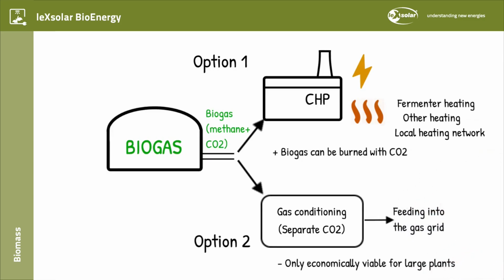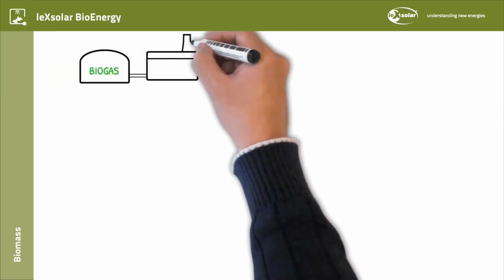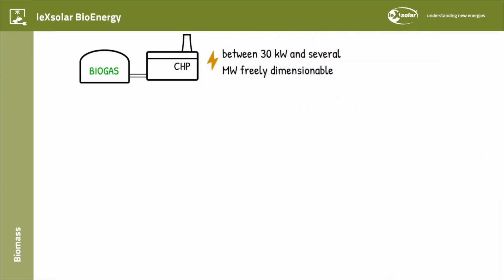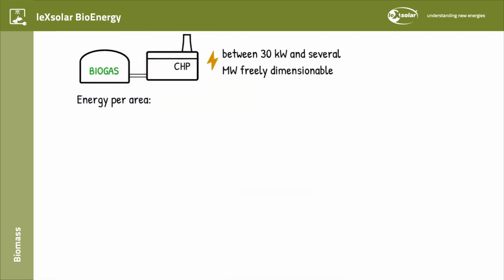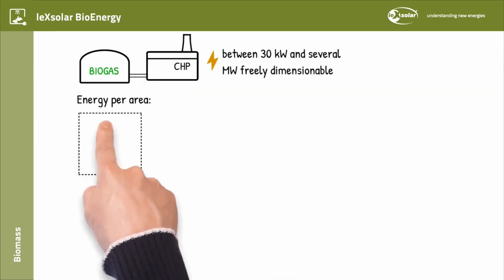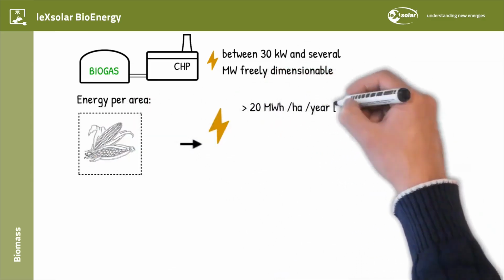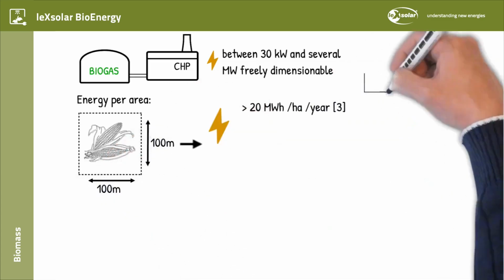But how much energy does a biogas plant actually generate? The electrical output of the biogas plants with CHP ranges from 30 kilowatts to several megawatts, so they can be dimensioned relatively freely. More interesting is the energy per area of arable land that can be achieved. With energy-rich crops, such as corn, ideally over 20 megawatt hours of electrical energy can be generated per year per hectare of land, i.e. an area of 100 times 100 meters.